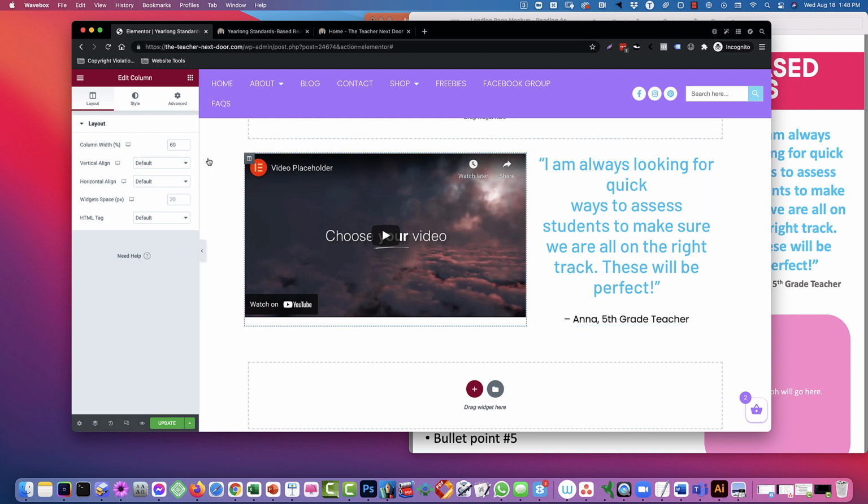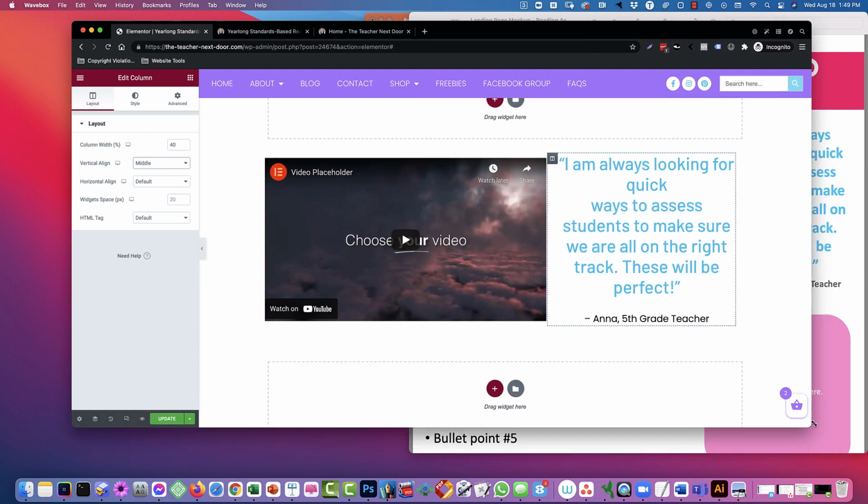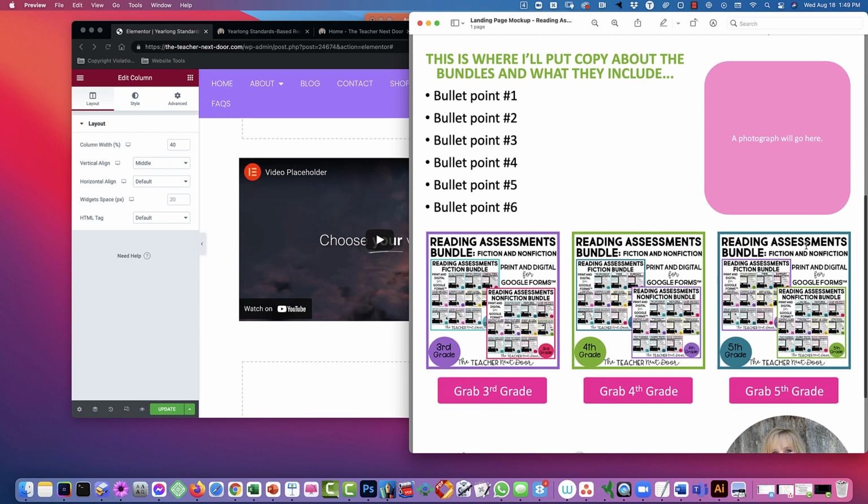The other thing I'm going to do is select the column and vertical align. I'm just going to do the middle, and that's going to keep it, even when you resize it, looking very centered and pretty. All right, let's keep going.